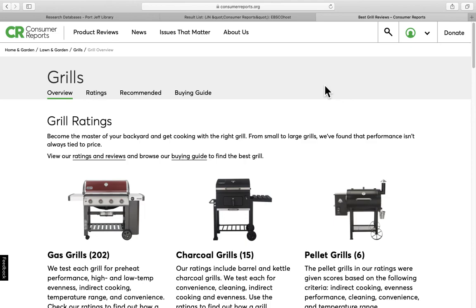So that's just basically a little bit about Consumer Reports and kind of how to work your way around it. As you can see, it's very easy to do research on there and to save or print it for yourself. So that about wraps it up.